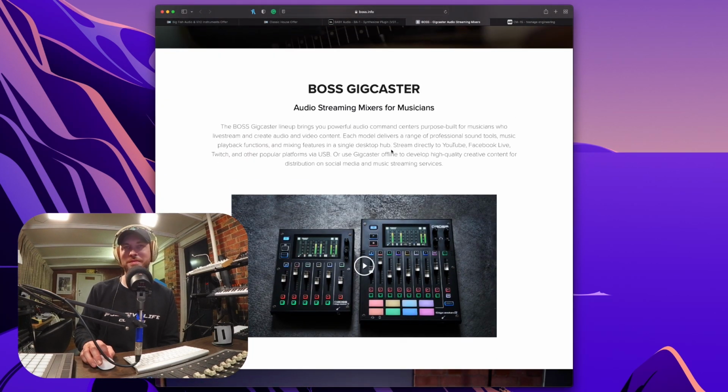They've got these Gigcaster audio streaming mixers for musicians. The Boss Gigcaster lineup brings you powerful audio command centers purpose-built for musicians who live stream and create audio and video content, i.e. me. Or you, perhaps. Maybe you're the next Emlyn in the mix. Each model delivers a range of professional sound tools, music playback functions, and mixing features in a single desktop hub, streamed directly to YouTube, Facebook Live, Twitch, and other popular platforms via USB, or use Gigcaster offline to develop high-quality creative content for distribution on social media and music streaming services.